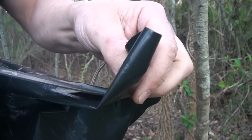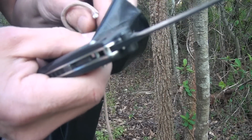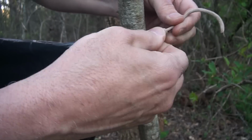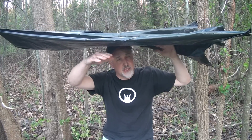To use this as a rain shelter, fold it over, cut a small hole in it, drive your paracord through, tie it around a small tree, or you can put stakes up. This can also be used as an improvised shelter to keep the rain off.